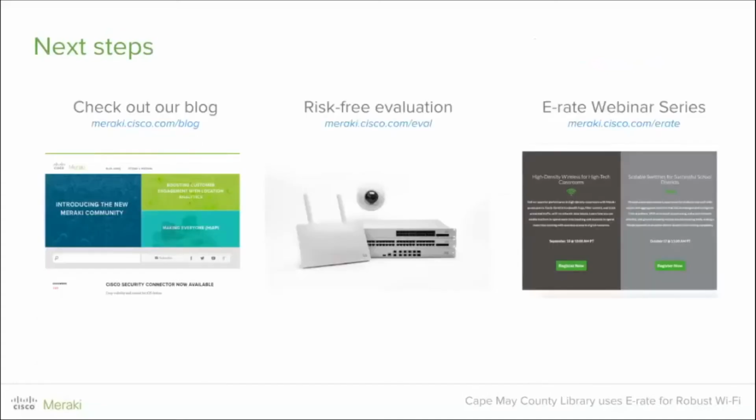And then as far as next steps go, as Beverly mentioned, as you're evaluating what to do for your projects, check out our blog. Take a look at some of our gear, see what you think. We also offer a trial program, so you can test out the gear and see how you like it. We also have an E-rate webinar series, so please go to meraki.cisco.com/E-rate, and we have some resources there as well. In addition, Cisco is hosting a webinar with LA County Library on November 15th, on E-rate specifically. We're providing the link to that webinar in the chat window on this webinar.